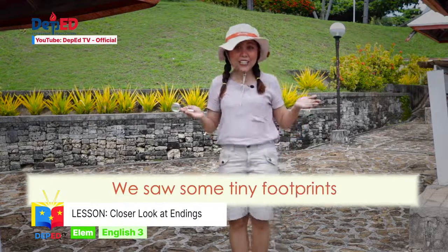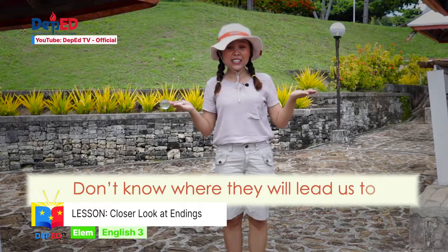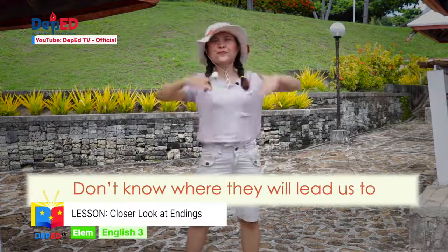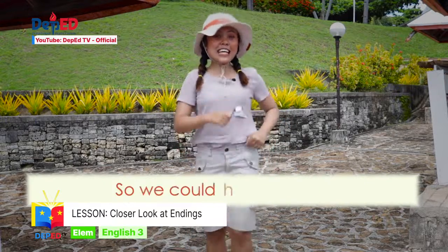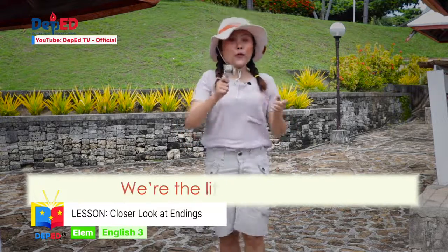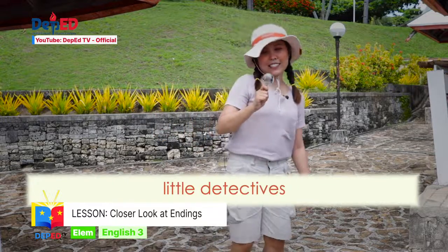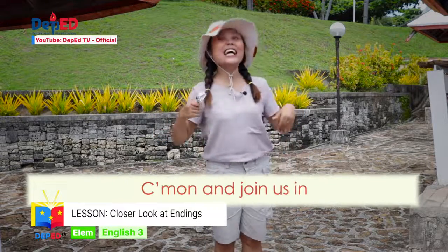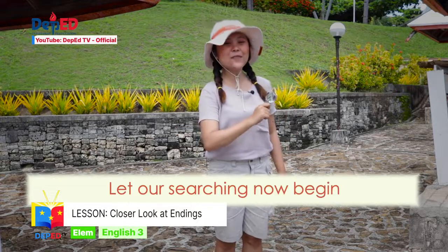We saw some tiny footprints. Don't know where they will lead us to, but we will follow them so we could help you. We're the little detectives, little detectives. Come on and join us in. Let our searching now begin.